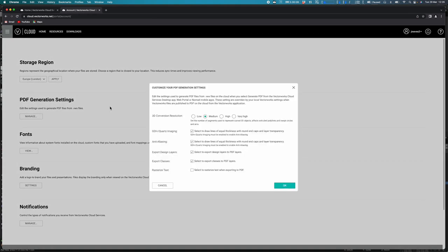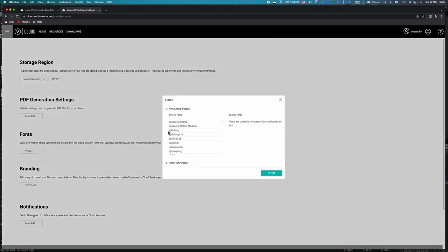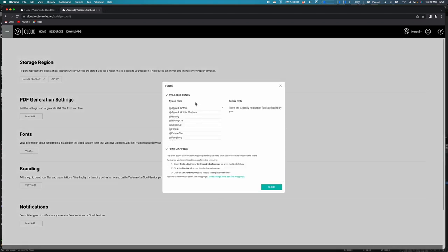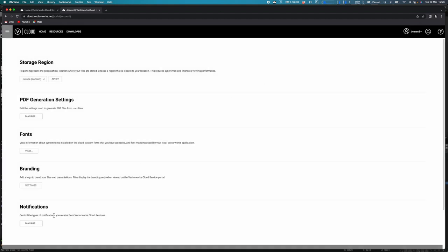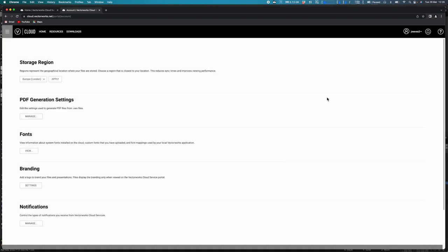You can also change the quality settings for your PDFs, from low to very high. So that's useful. And finally, you can also do things like font substitutions if needed. So if you do find fonts missing or anything like this, you can sort this out directly in the cloud services as well. The final thing is you can manage the notifications you receive. Now, all of this is very useful just to tell you if jobs are failing or when jobs are completed as well. So definitely take a look at the services there.